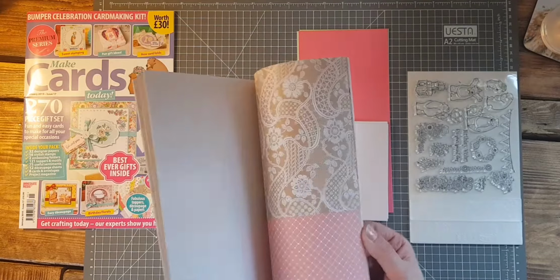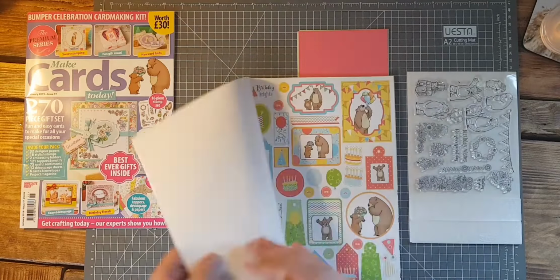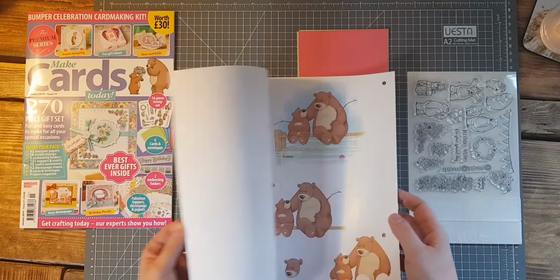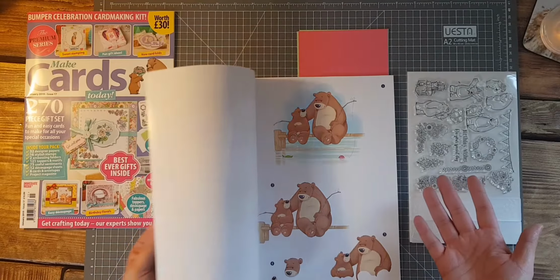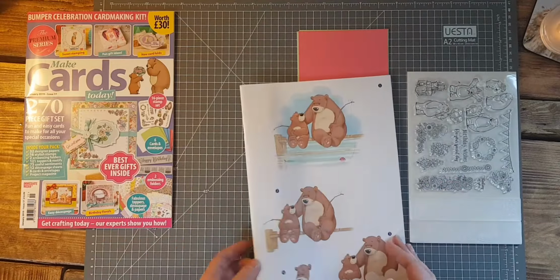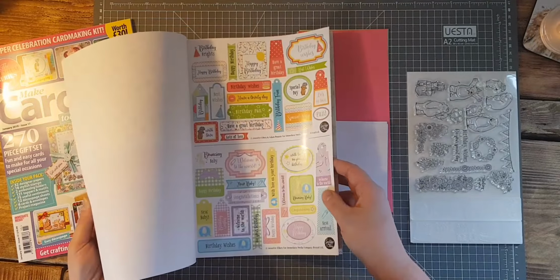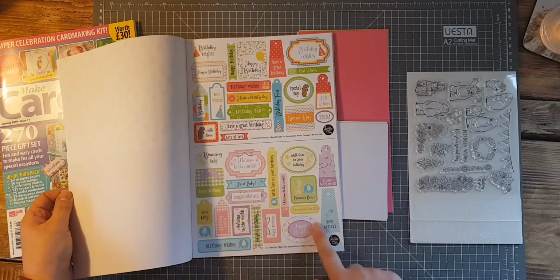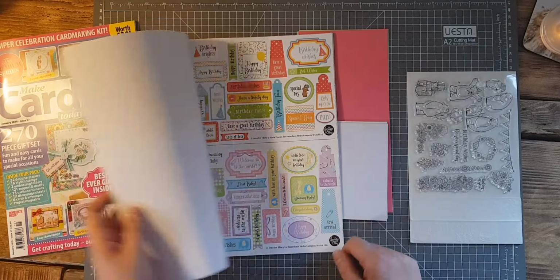Other than the papers, which are great, the main ones are okay, but these are just pointless for me because I can't use those. I can't fussy cut them out. And I'm not going to spend my life fussy cutting all these out. In my opinion, they should have been on card and they should have been the pop out ones.